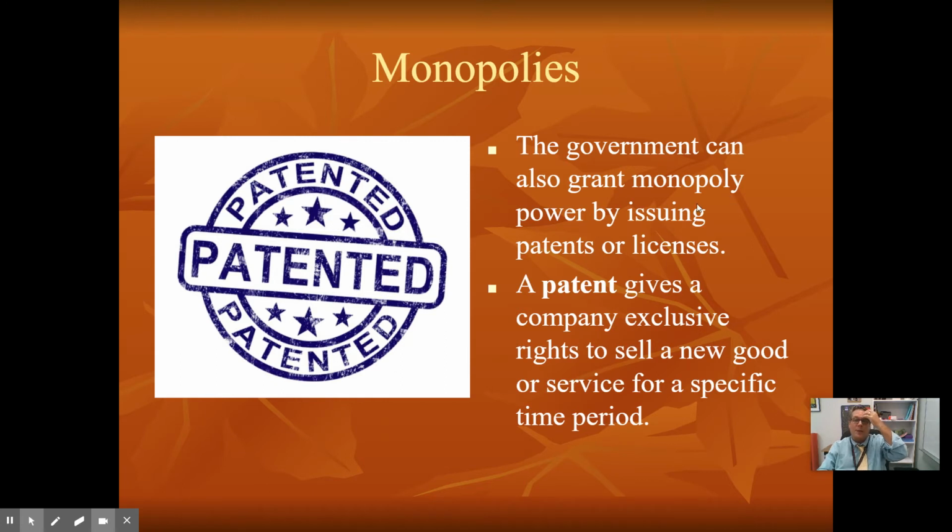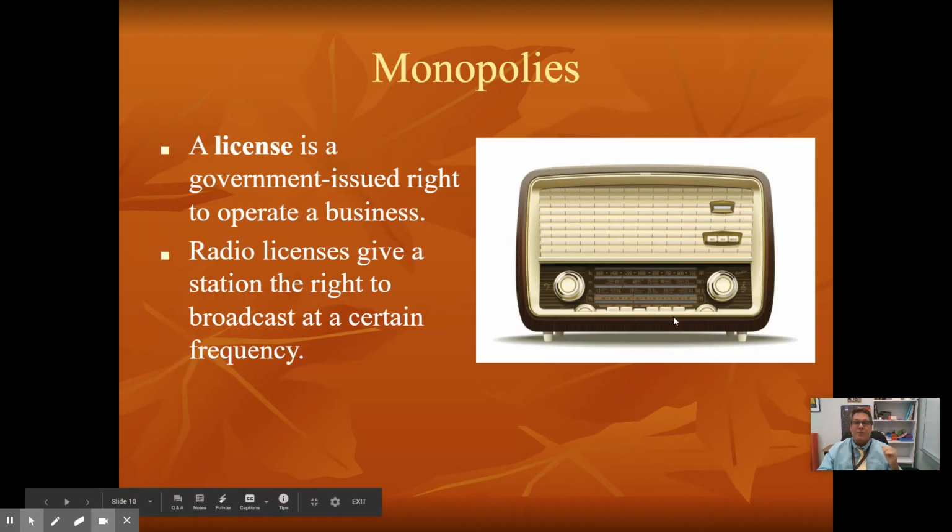The government can grant monopolies also by issuing patents or licenses. A patent gives a company the exclusive right to sell a new good or service over a specific time period. One of the major places we see this is in the medical field, in pharmaceuticals, where a company can come up with a new way to treat, say, cholesterol. I have high cholesterol. I take Crestor. Well, for 10 years, the company that made Crestor was the only one that could sell Crestor. After 10 years, that patent expires, and now anybody can sell it. And the price drops significantly once the patent is expired.